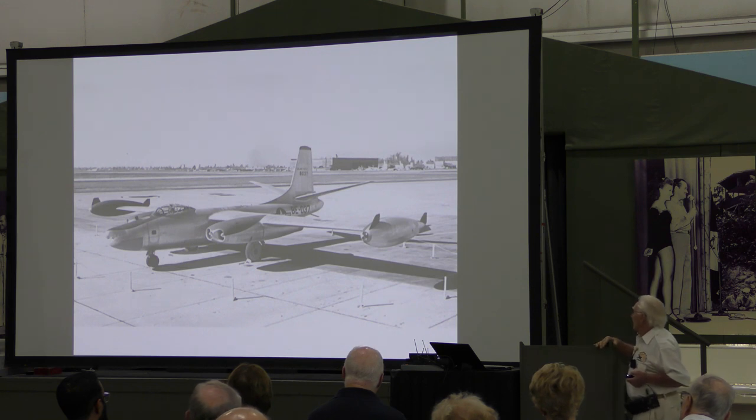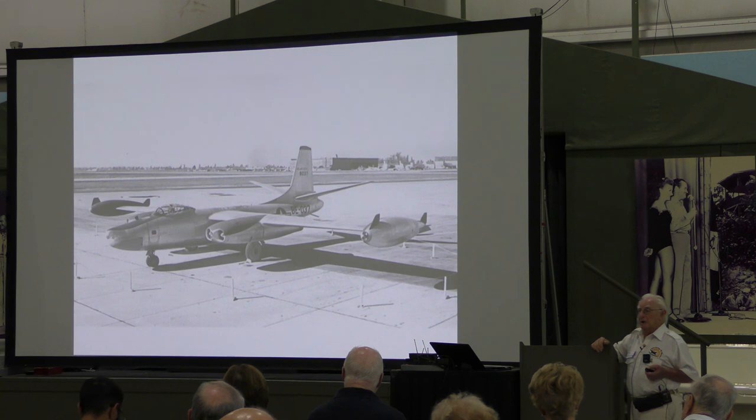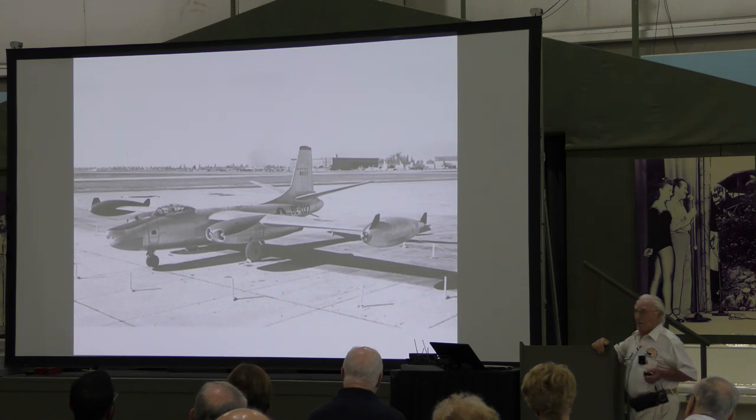the Cold War. And this is one of the aircraft, a very old American jet, the first four-engine jet, I believe. Correct me if I'm wrong. I'm sure there's people here who will tell me. That's an RB-45.